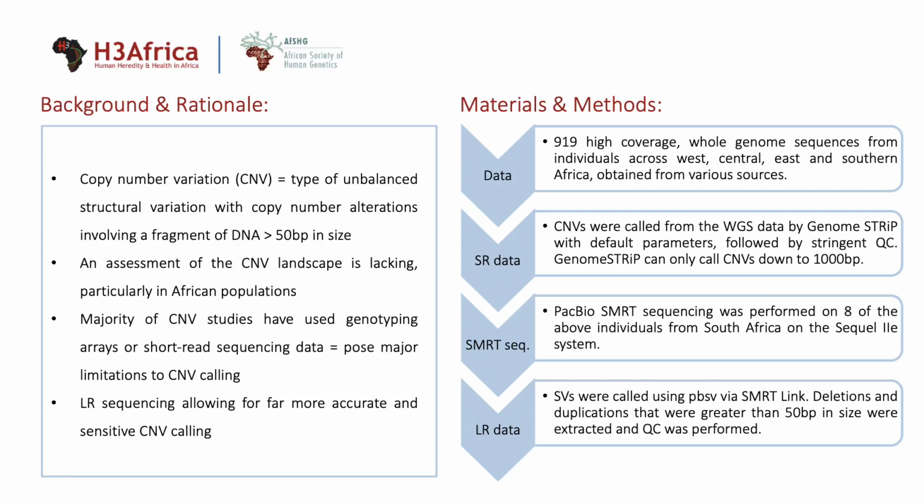919 high-coverage whole genome sequences from individuals across SSA were used, and CNVs were called using GenomeStrip. PacBio SMRT sequencing was performed on 8 of the above individuals, and structural variants were called using PBSV.